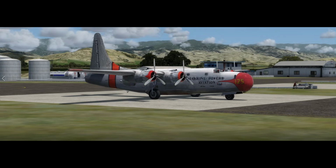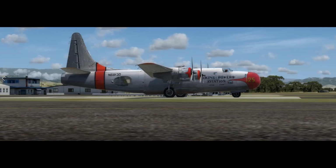But the next thing we're probably going to look at is the Martin Mars. The Martin Mars will be the last aircraft that we do probably this year, or maybe the first aircraft we'll do next year. So, we'll see.